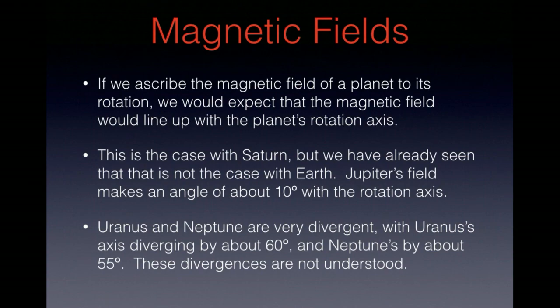Now, if we were to ascribe the magnetic field of a planet to its rotation, then we would expect that the magnetic field will line up with the planet's rotation axis. This is the case with Saturn, but we have already seen that's not the case with Earth. Earth is close, but it's several degrees off. Jupiter's field makes an angle of about 10 degrees with the rotation axis. And those are close to what you'd expect, although obviously not exactly what you'd expect.